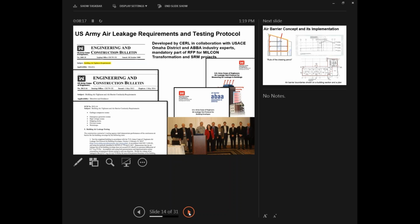So what we did was we developed a requirement. This requirement was 0.25 CFM per square foot. And this is our team that participated in the meeting when it was endorsed by the Assistant Secretary of the Army, and the command of Axiom, and you see on this picture our team.